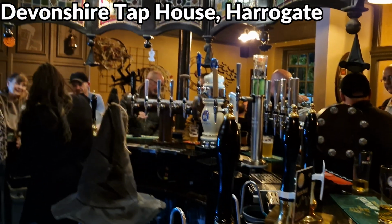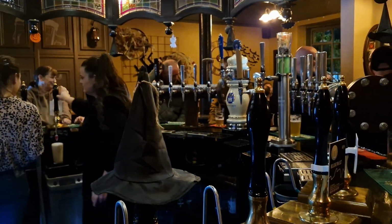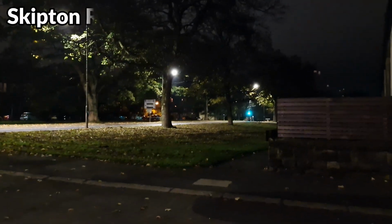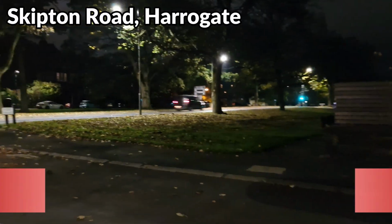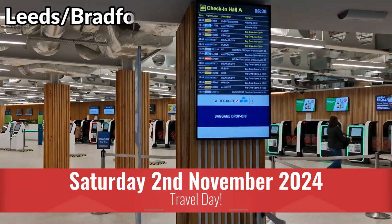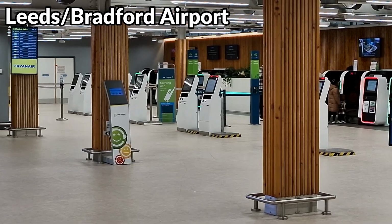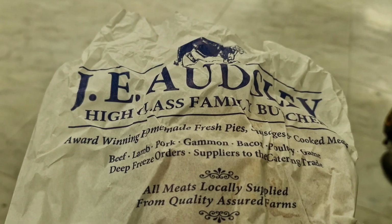Well, of course, all my adventures start the night before at the Devonshire Tap House, Harrogate's finest establishment. And then the next morning, Skipton Road, Harrogate, quite cold and dark, as you can see, to Leeds Bradford Airport. And we're flying Aer Lingus today. Now, Aer Lingus have just started flying to Las Vegas from Dublin. There we go, that's the answer to the first question.